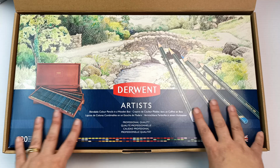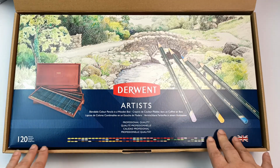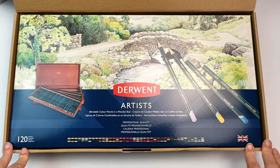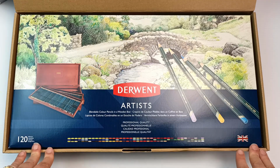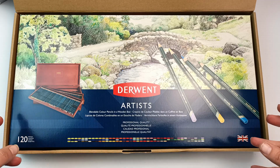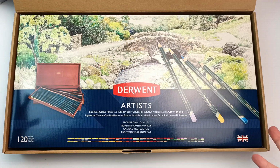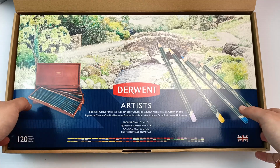Ta-da! It's the beautiful wooden box set of Derwent artist pencils, the full range at 120. Now, I've heard rumours that they are discontinuing the 120 set and only having 72 colours. I thought this was kind of devastating if it's true. Let me know if you've heard this rumour too. I don't know if it is even true because it seems like these are still readily available. Let's get it open because we need to see how gorgeous this is together.